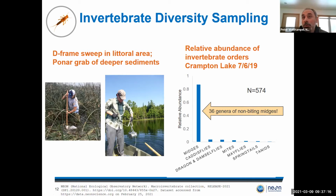the invertebrate samples that we collected were sent off to taxonomists, professional taxonomists, who then identified the invertebrates. They try to identify to genus. I'm not showing data to genus because it would be too hard to illustrate on one slide, but I'm showing orders here, the relative abundance of the different orders that we found in Crampton Lake on that day. And when I looked at these data, I thought these are surprisingly non-spectacular. That was my initial thought.